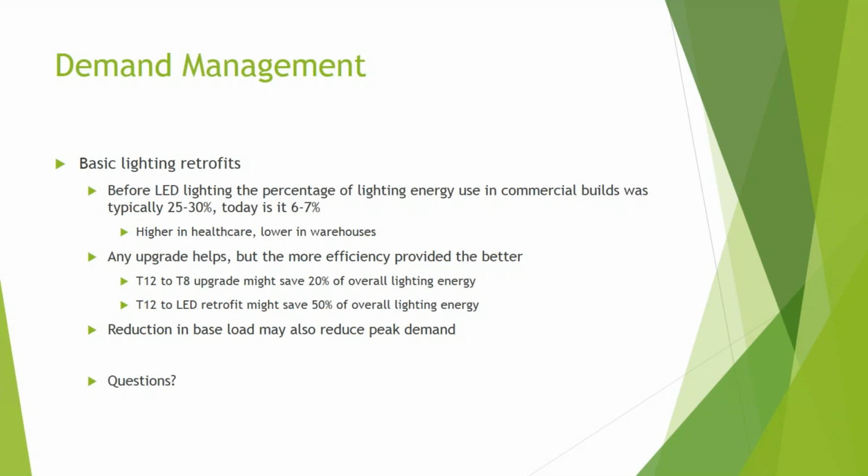Well, I don't see any questions at the moment coming in from the audience, but as I am also sitting and paying attention to this, I did have a question. We touched on this a little bit in the last webinar. Is this really where the occupancy sensors start to come into play a little bit?